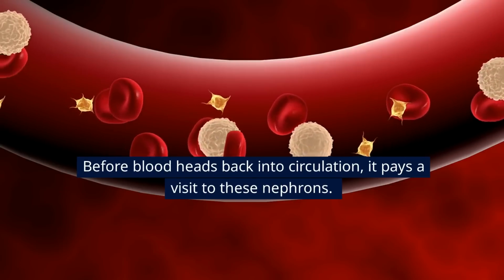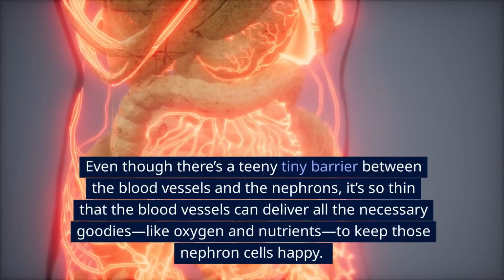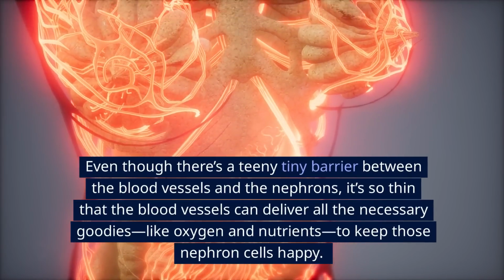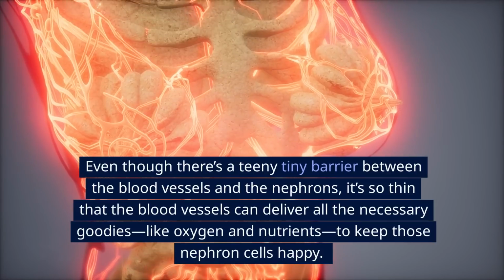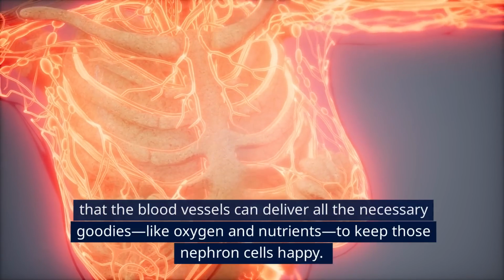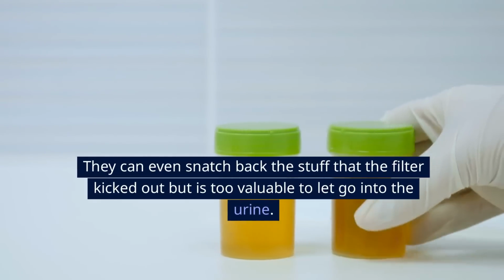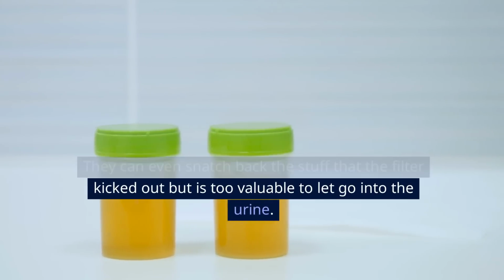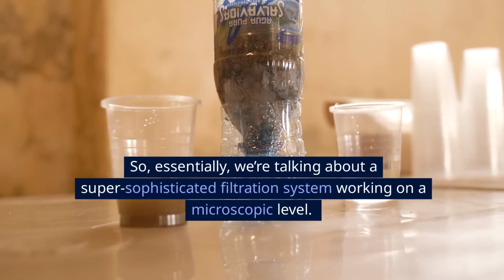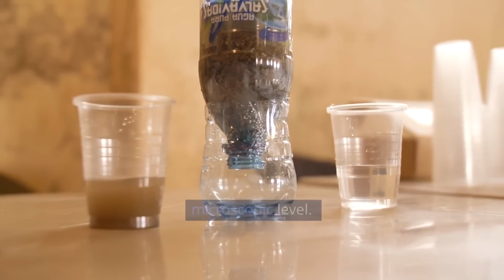Before blood heads back into circulation, it pays a visit to these nephrons. Even though there's a teeny-tiny barrier between the blood vessels and the nephrons, it's so thin that the blood vessels can deliver all the necessary goodies like oxygen and nutrients to keep those nephron cells happy. They can even snatch back the stuff that the filter kicked out but is too valuable to let go in the urine. So essentially, we're talking about a super sophisticated filtration system working on a microscopic level.